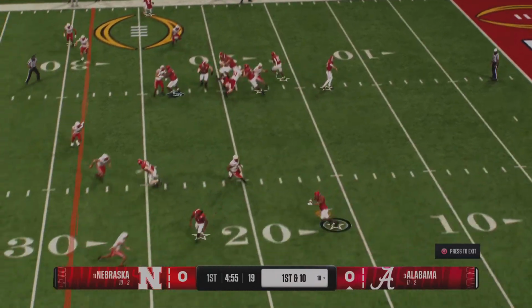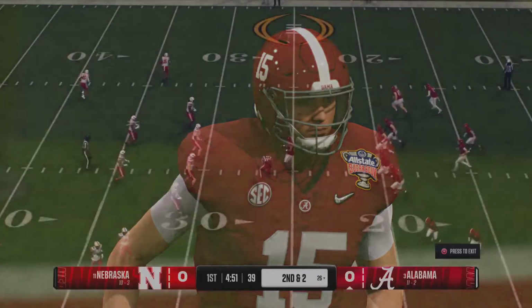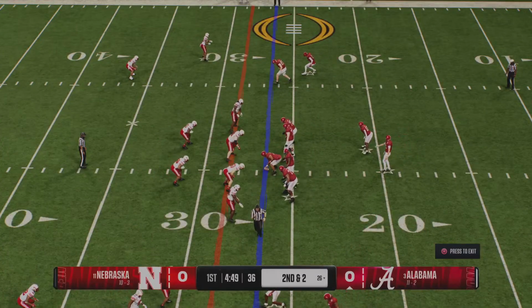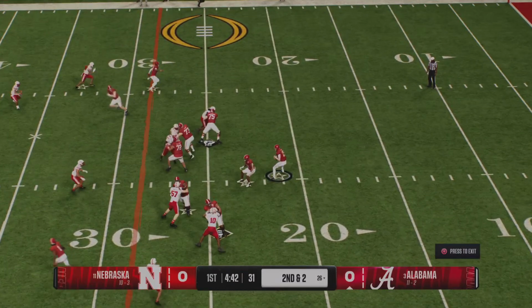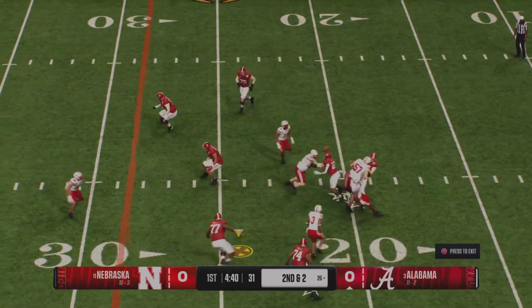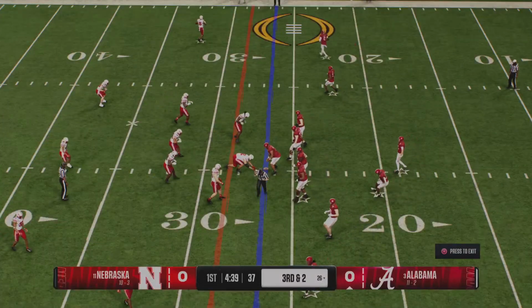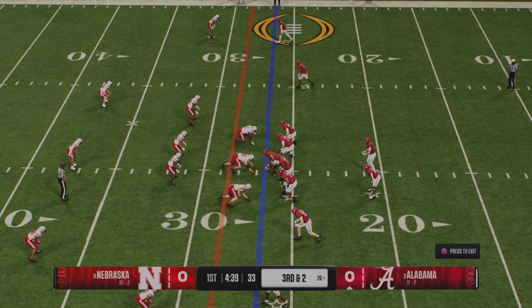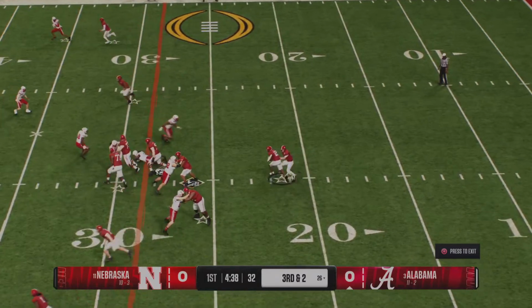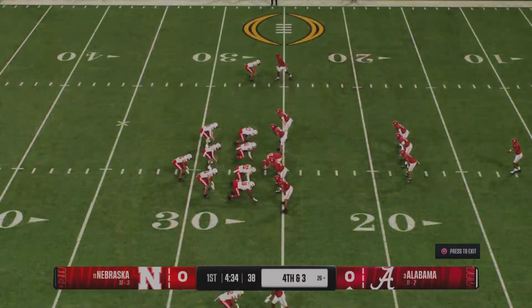All right. First play is a screen to the left. He's going to break a tackle. He's going to get 8 yards. Second and 2. Scrambling, throws it away to his lineman, but gets sacked in the process. Handoff to the right, going to get tackled for a loss. 4th and 3.